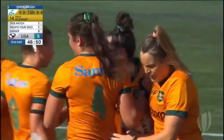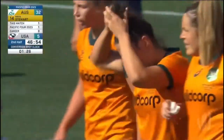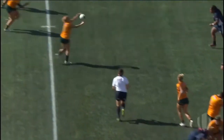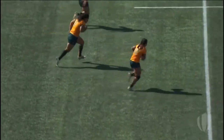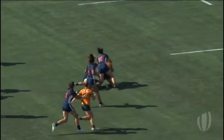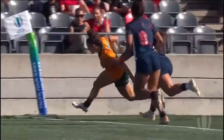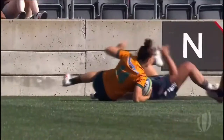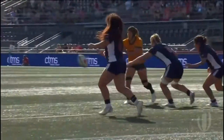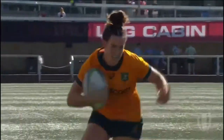And resume with their 5th try. Well, the build up to this try, they started back in their own half and worked downfield. Look at the initial. The 2 forwards running hard forward creates an opening on the outside. And everybody from Australia running down the field. The forwards had a few picks, but it's Maya Stewart in the end. Australia doing really well with the combination of the forward work in tight and the backs moving the ball out wide.